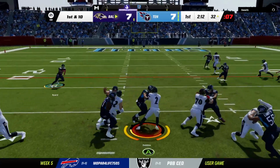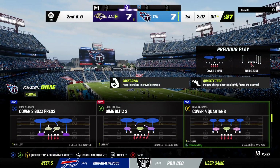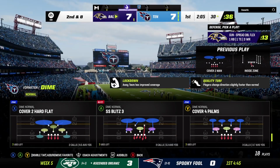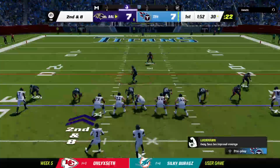They'll go again with Dobbins. And he can only manage to get a couple. Second and 8 coming up. They suspected it. It was a power play up the middle coming at him. And boy, were they right. That defense got downhill in a hurry and limited them to just a couple on first down.